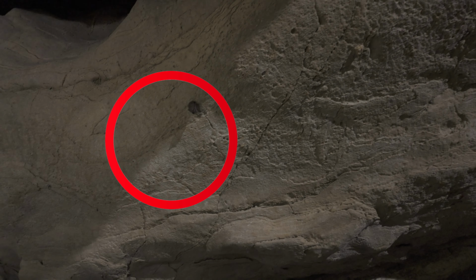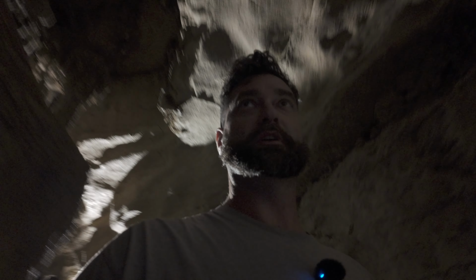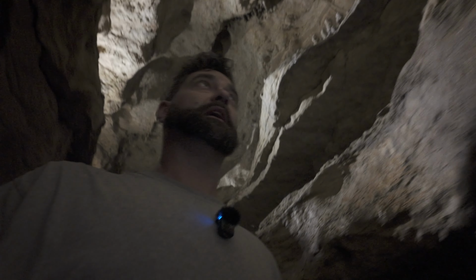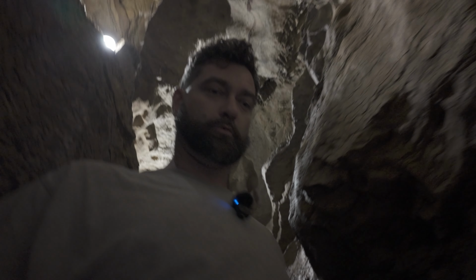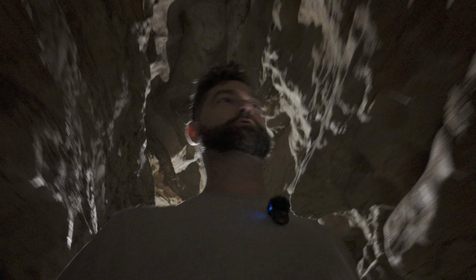Here is the little bat. And then over here we have the ice cream formation. Continuing along to the next passage, it's opening up pretty nice here, like a large area, easy walking path, tall open walls. This is a pretty nice cave, lots of texture.